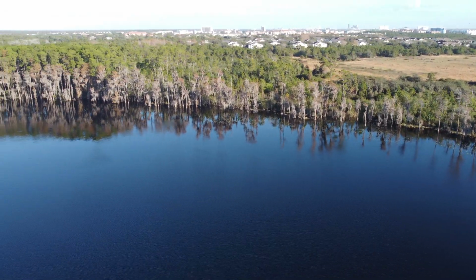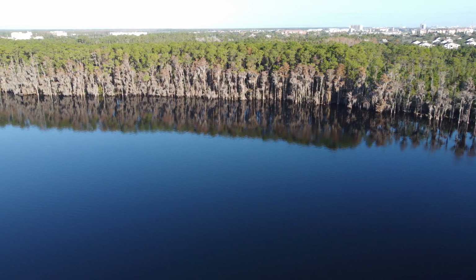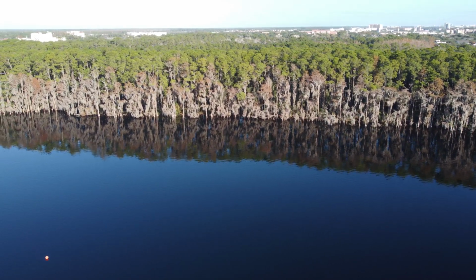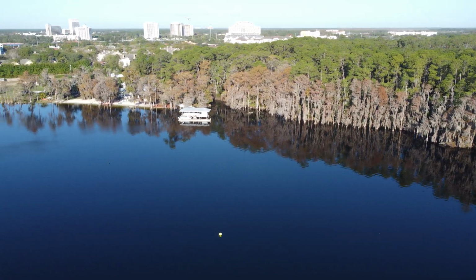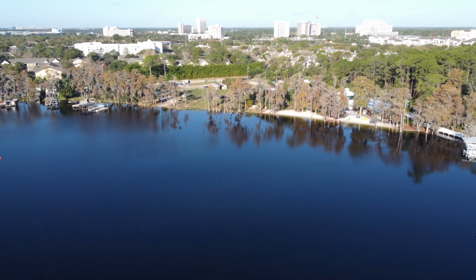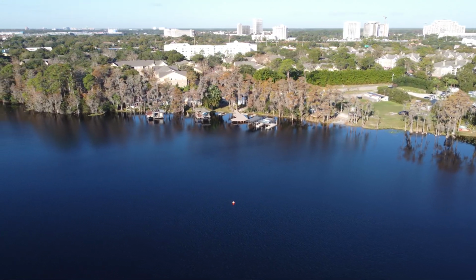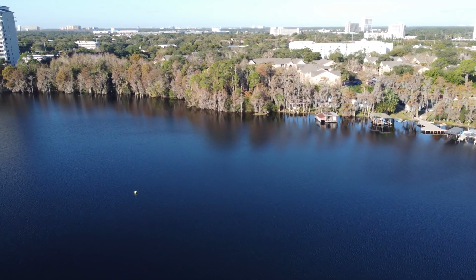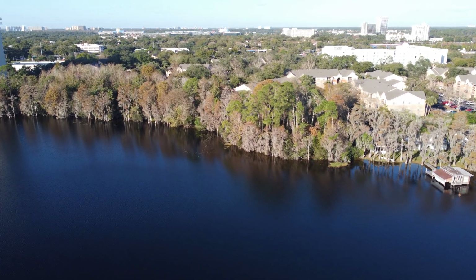I have seen boats on this lake, and there is a water sport club here on the edge of the lake. We'll be approaching it soon. There's the water sport club there. The next resort there is called Sable Palm, right in front of us there at Lake Buena Vista, which, of course, this is not Lake Buena Vista, this is Lake Bryan. Not sure why they call it that.